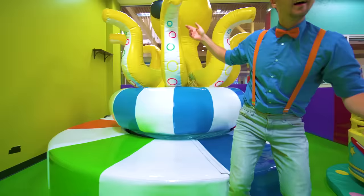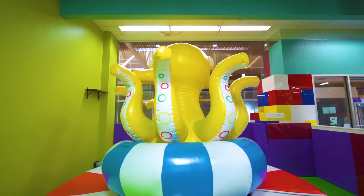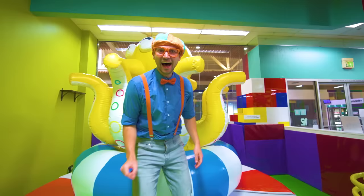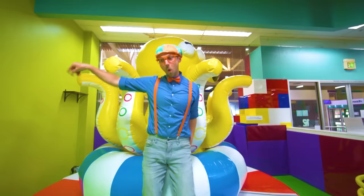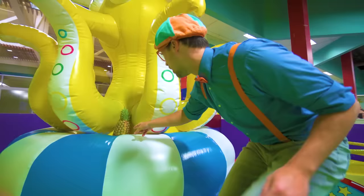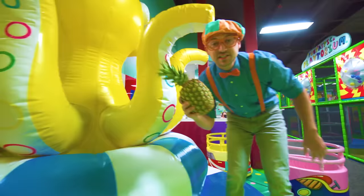An octopus ride! So much fun riding on the octopus. Will you act like an octopus with me? Do you see what I see? Look! Whoa! It's another fruit!